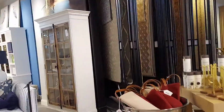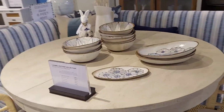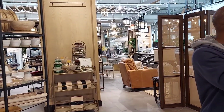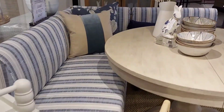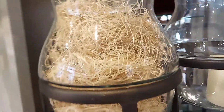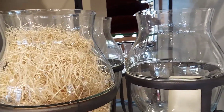Oh, Jesus, it's a lot of area to cover. She said right. Like, I'm like, Jesus, so much. This is really cute. Now I love these. Oh my God.